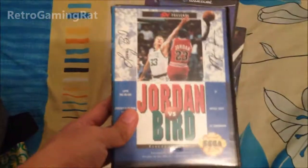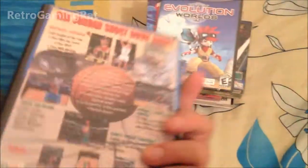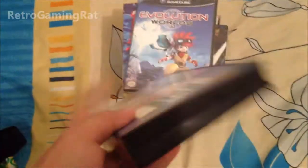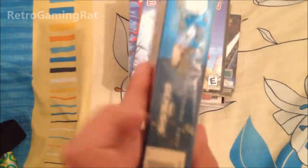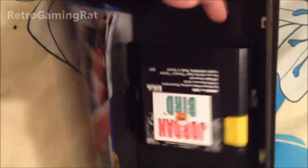Next, it's the Sega Genesis version of Jordan vs. Bird. My favorite basketball player, Michael Jordan. Although it's not really new, it's an open copy. Wow, and look at the spine, it's like being ripped. But it's only $2, why not? I believe it's complete. How come the cartridge is upside down? It comes with the manual and the cartridge. Well, it's $2.